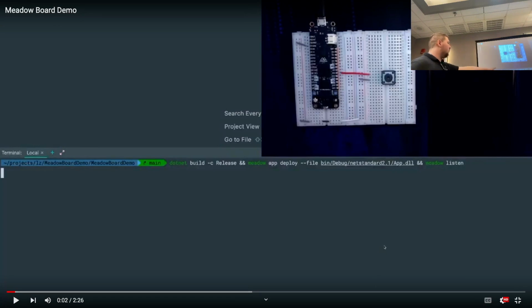So Meadow app deploy, and then I'm pointing at a file in my .NET output, specifically this app.dll, and that will copy that file to the device, as well as any dependencies that it has, and then it will start executing it. One thing that's interesting is that command will copy things over and then exit, so we string one more command at the end to listen to log output. This listen command will keep my terminal open until it's finished.